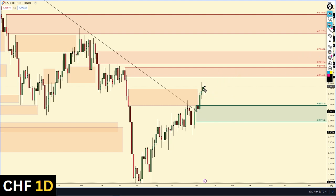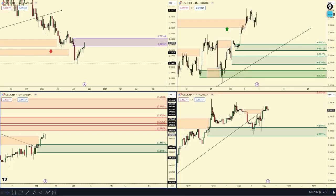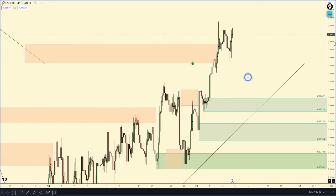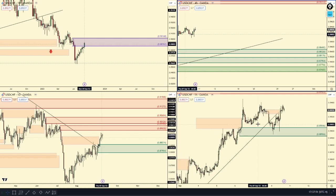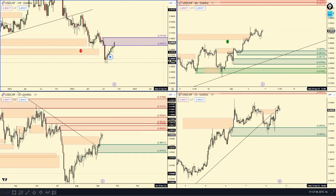If you think we're going to continue to push up, I would really just feel comfortable waiting for this daily demand at 0.88, and then we can look for longs off of that daily demand. Now, if you want to be a little bit more aggressive, this 4-hour demand zone is inside the daily demand anyways, but we could look for longs in this 4-hour demand at 0.884 as we have this 4-hour uptrend looking pretty strong. But it looks like we are kind of due for a pullback. But at the end of the day, 4-hour trends looking strong, 1-hour trends looking strong on the USD Swiss. It's longs all the way here on the USD Swiss.